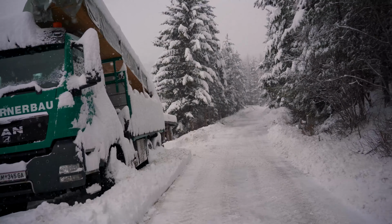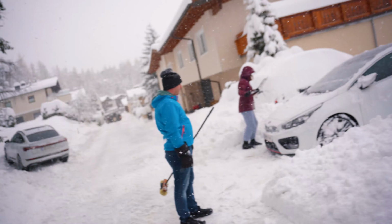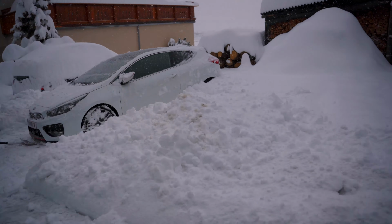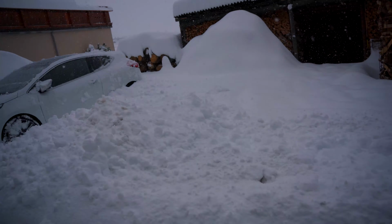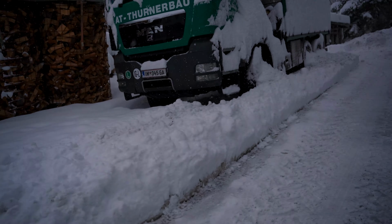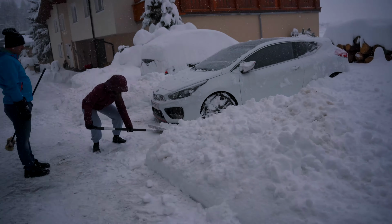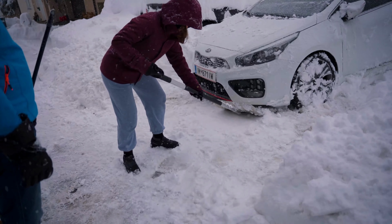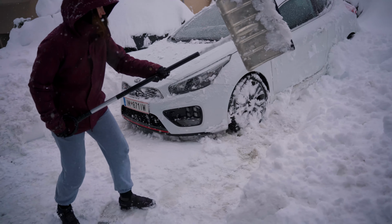Got around the corner and got stuck. So I thought I would make it, and I reversed back into this little parking spot. But yesterday evening it didn't look like this. There was maybe 15 centimeters of snow, and now it's like 30, 40. So I parked, and while parking I got stuck. And currently we're trying to get out of the parking spot.